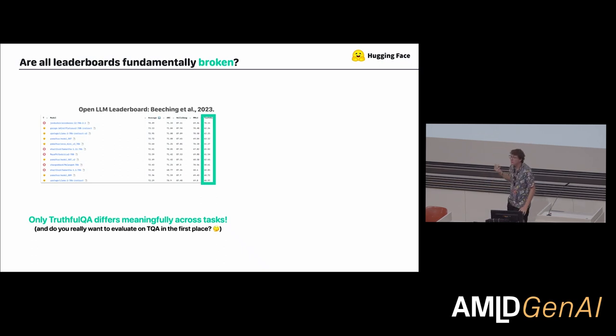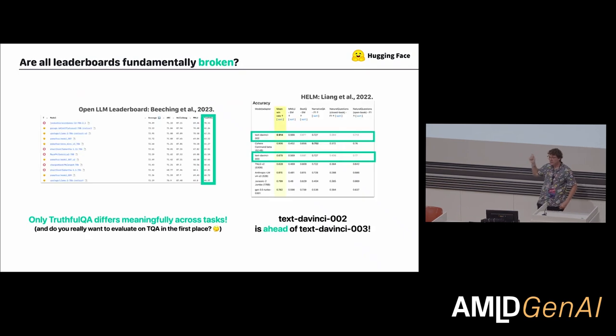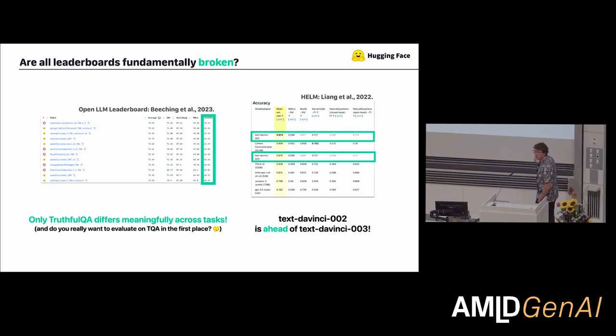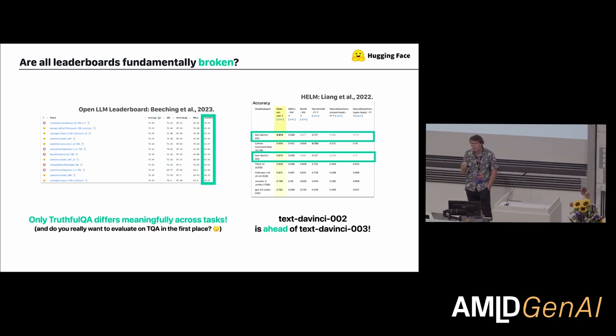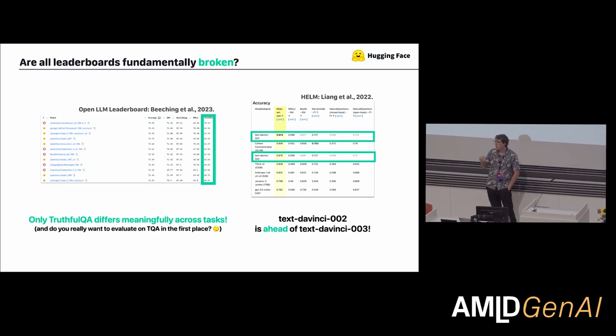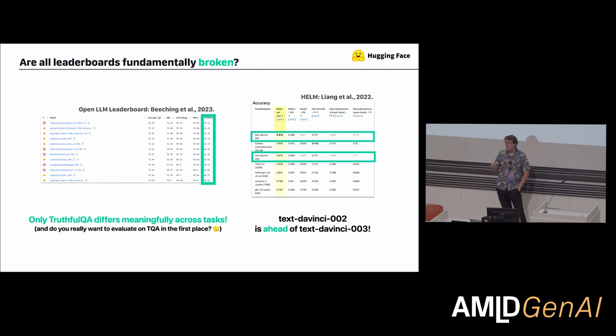I'm putting this in the spotlight because this is my company, so I can do this without feeling too bad, but I will also put another one in the spotlight, which is HELM from Stanford, which was recently updated, where at the top of the leaderboard, text-davinci-002 is ahead of text-davinci-003. This makes no sense. I'm sure that the people at OpenAI are smart enough not to make an improvement that is not an actual improvement. And even if you try the models, it's obvious. So what this shows you is that there is a huge issue right now with evaluation. All of the mainstream evaluations are broken.